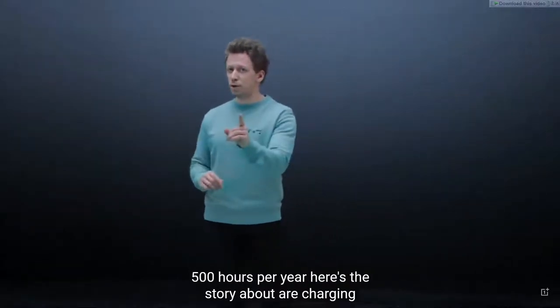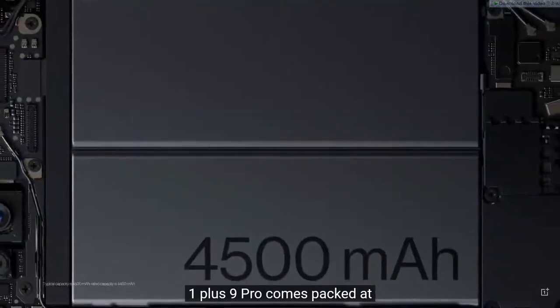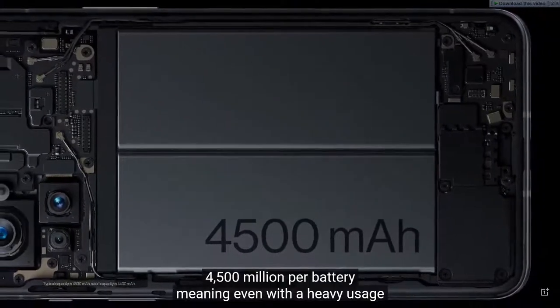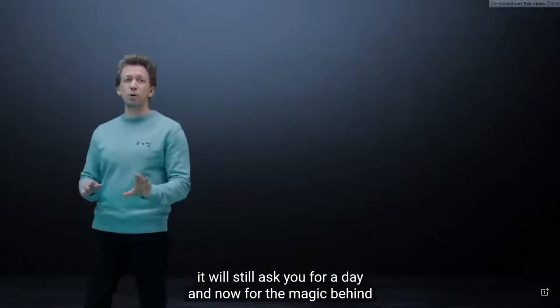Here's the story about our charging. OnePlus 9 Pro comes packed with 4,500 milliampere battery, meaning even with a heavy usage, it will still last you for a day. And now for the magic behind extra 500 hours per year.